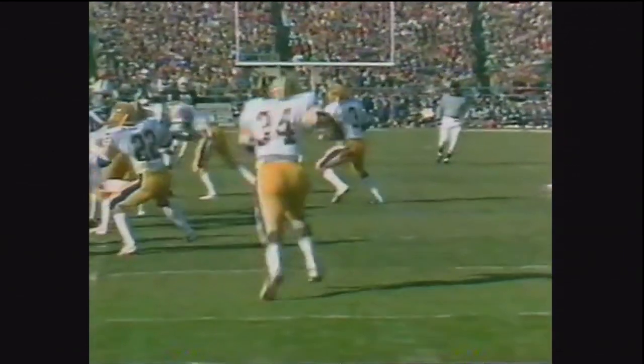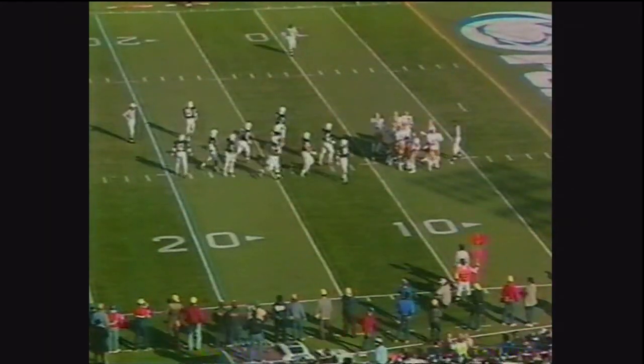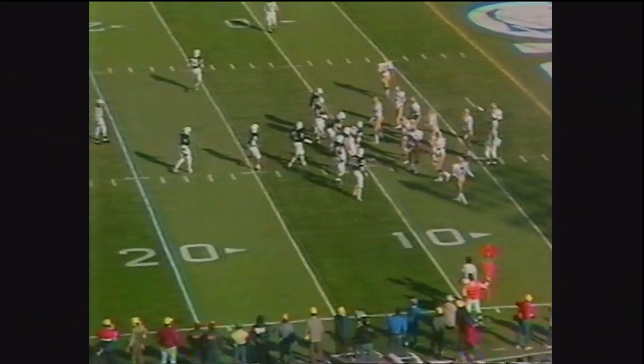Well, it's a bad break for Pitt, but this is a real solid hit. Freshman fullback Hayward takes a real shot. Ball pops out. Penn State's got the first break of the game. Chris Collins was the man who made the hit and forced Hayward to fumble, and Penn State has it first and goal just inside the Pitt 10-yard line.